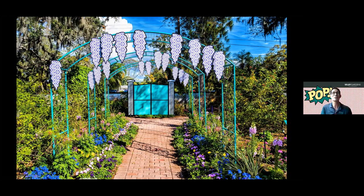So when you exit the mansion, this is what you see. And it's similar to what, as visitors exit Monet's house, this is what they see. They see the long alley, and at the far end is a gate. So here we rendered the gate with Ben-Day dots and Lichtenstein style black outlines. We made lush gardens around it and pre-planted the vines, like Christopher was saying, with the other alley.